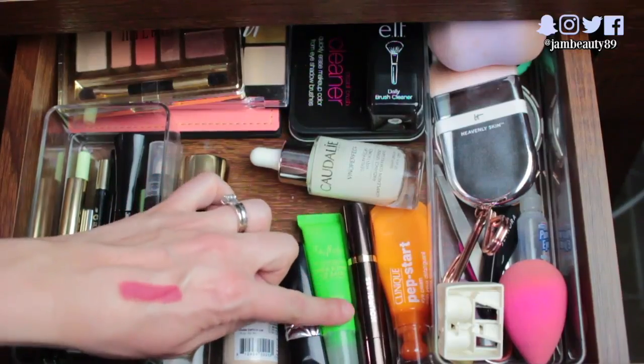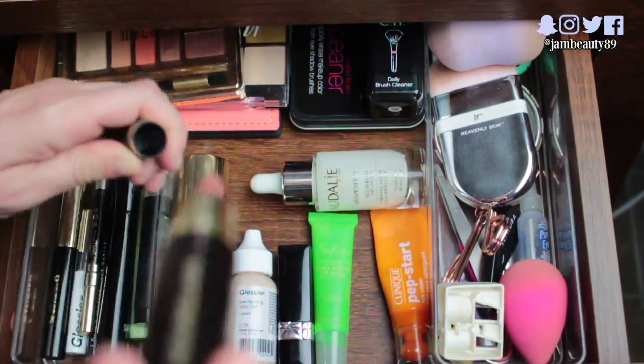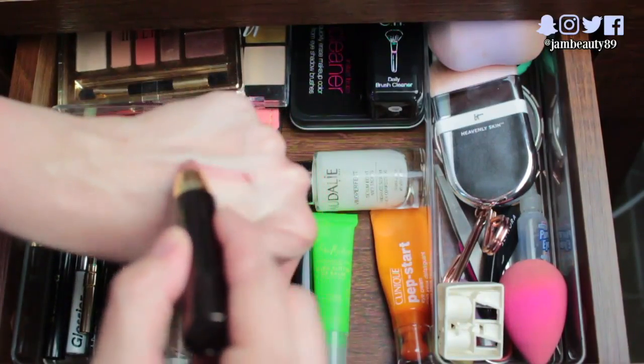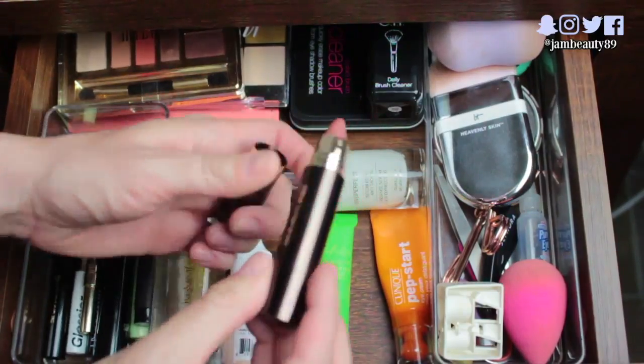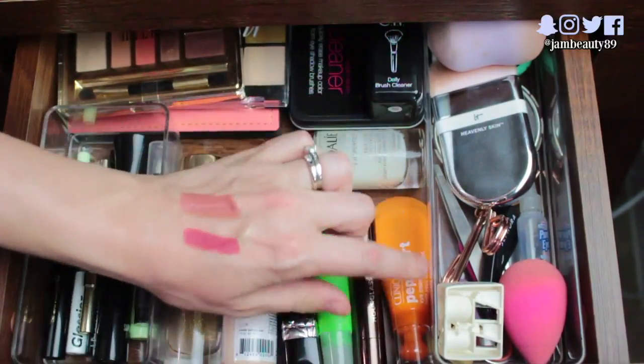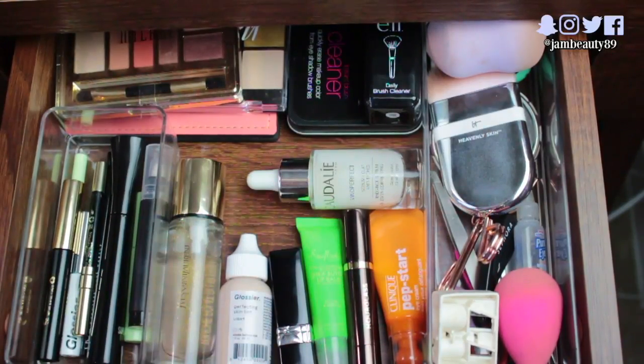Then my Shea Moisture lip balm, it's the Water Mint and Ginger one. This Hourglass one, it's in the shade Influencer. I just like these, but I keep forgetting about them, and this shade is so pretty. So I wanted to put that in this for the month. My Clinique Pep Start Eye Cream, I'm just trying to use up. It's good, but I don't think I'll repurchase it.